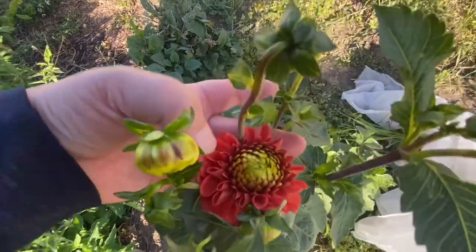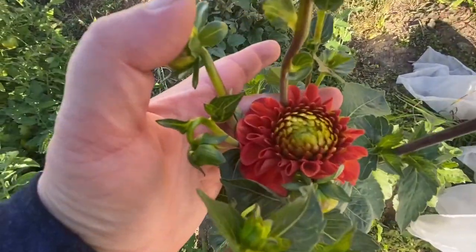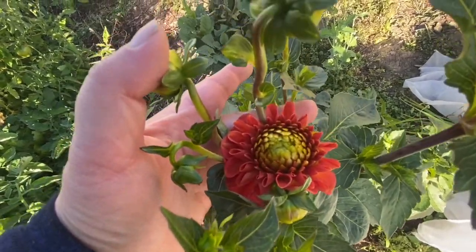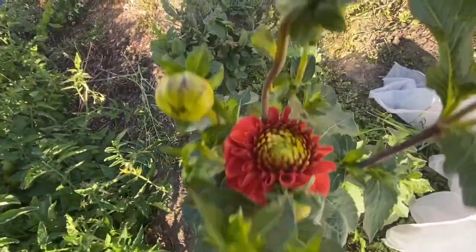I think this is a Cornell. I can't remember the name. I have to look it up. I can't find the tag. I accidentally picked it up and threw it when we were weeding.